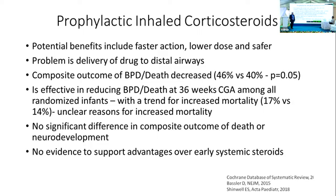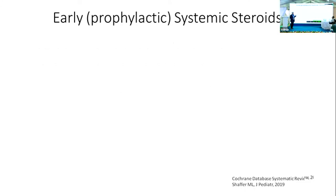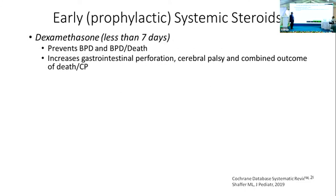So let me talk about, to close the loop, since you'll all want to know, what about prophylactic systemic steroids. Okay, this is not the topic of discussion today, but I just want to give you that information. We use different kinds of steroids because pulmonary inflammation is critical to developing BPD. So a steroid being anti-inflammatory, we want to use that, and dexamethasone is commonly used. And if you use it early, that means prophylactic, within the first 7 days, it works, but then it has increased side effects. There's increased GI perforation, increased incidence of CP, and worse neurodevelopmental outcomes, I mean, death and CP as well. So as of today, we don't do that.